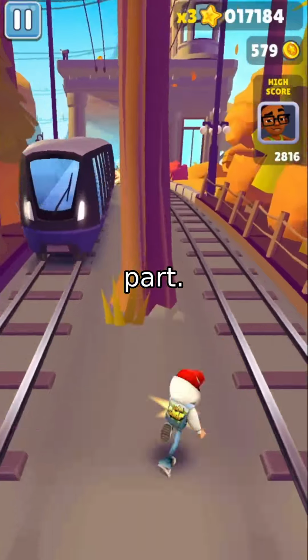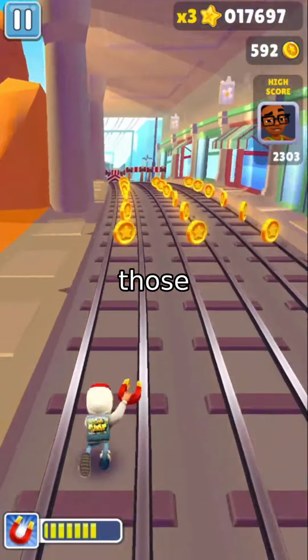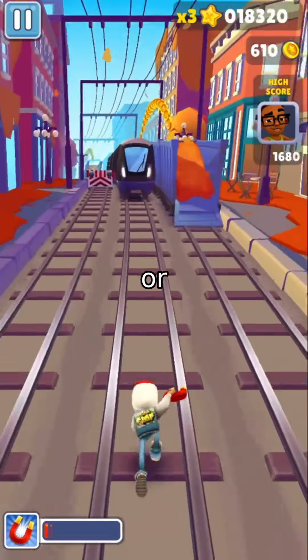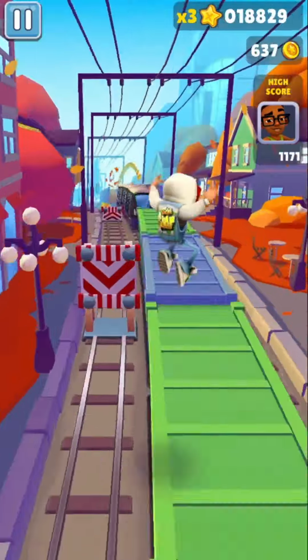And here's the cool part. By observing these sister cells, the brain can actually infer the rules, the prior, that govern those connections. This isn't just about smell. It could revolutionize how we design AI systems for tasks like image recognition or language processing, where features are often intertwined. But it's not just about accuracy.